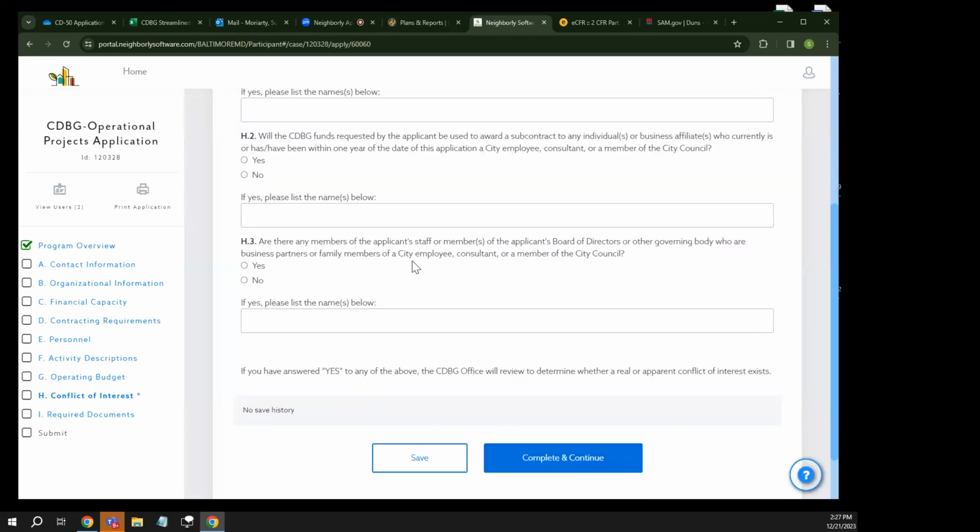And then members of the applicant staff or members of that board of direction that are family members or business partners with a city employee. So, you know, if your husband works for the city and you're the CEO of this, you probably want to make sure that that's clear so that it would show up on both sides of the equation for the ethics people to be looking at and keep us all above board.